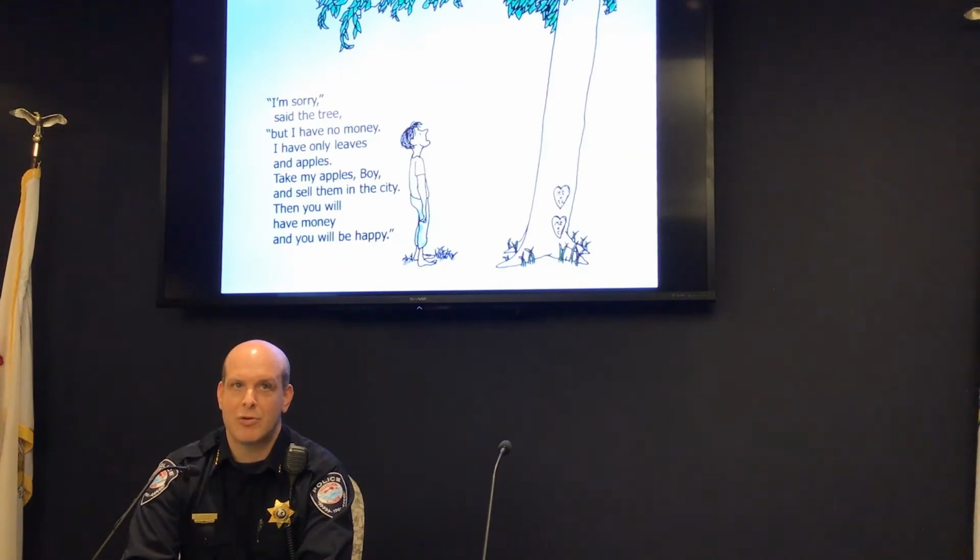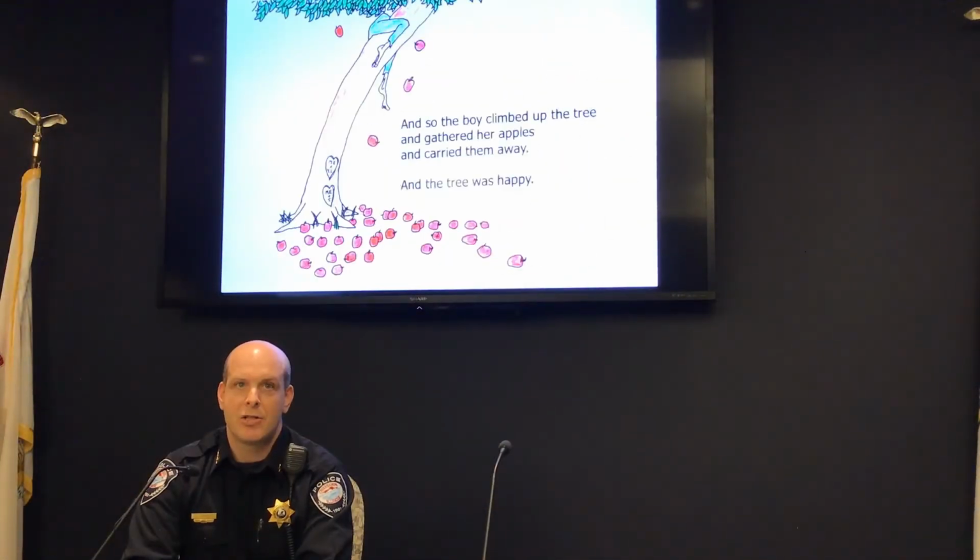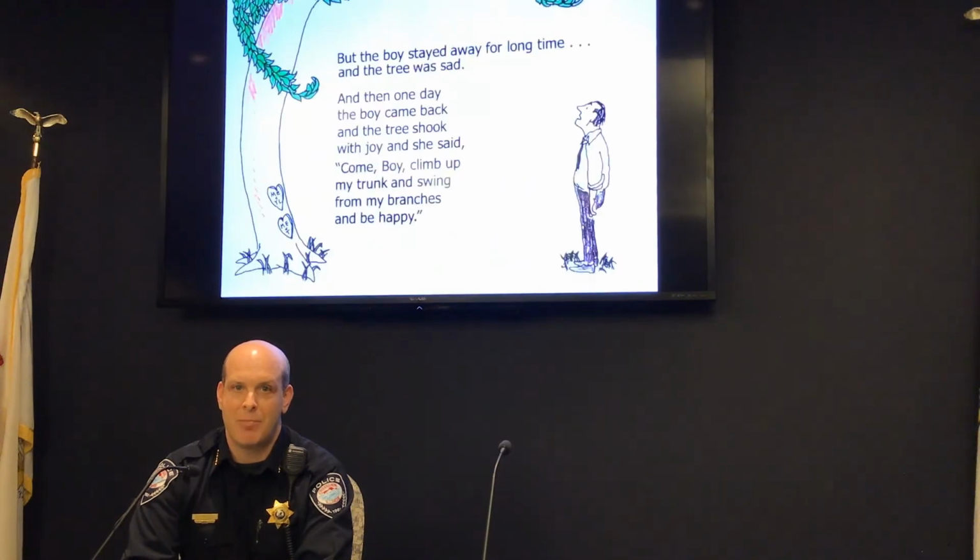"I'm sorry," said the tree, "but I have no money. I have only leaves and apples. Take my apples, boy, and sell them in the city. Then you will have money, and you will be happy." And so the boy climbed up the tree and gathered her apples and carried them away, and the tree was happy. But the boy stayed away for a long time, and the tree was sad.